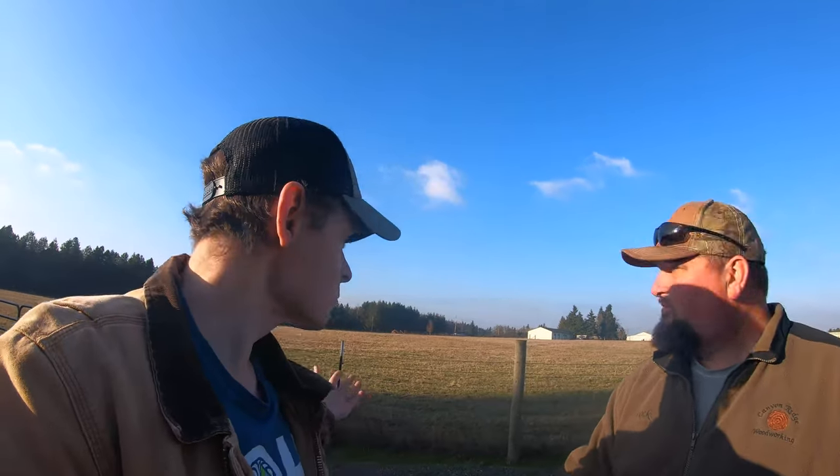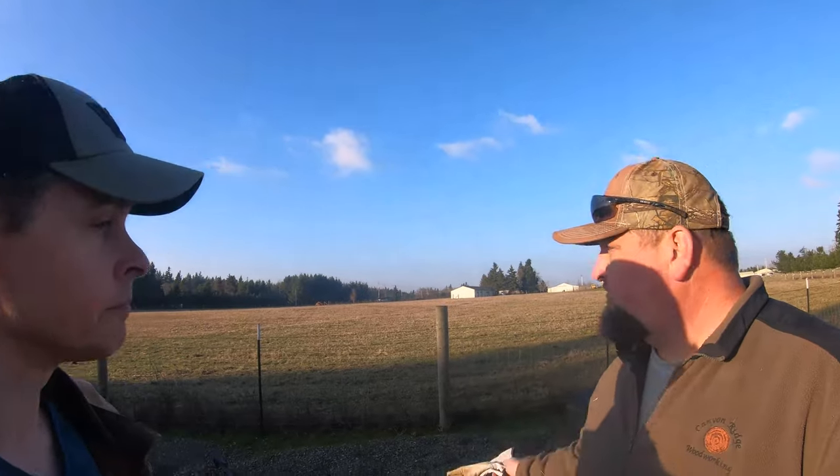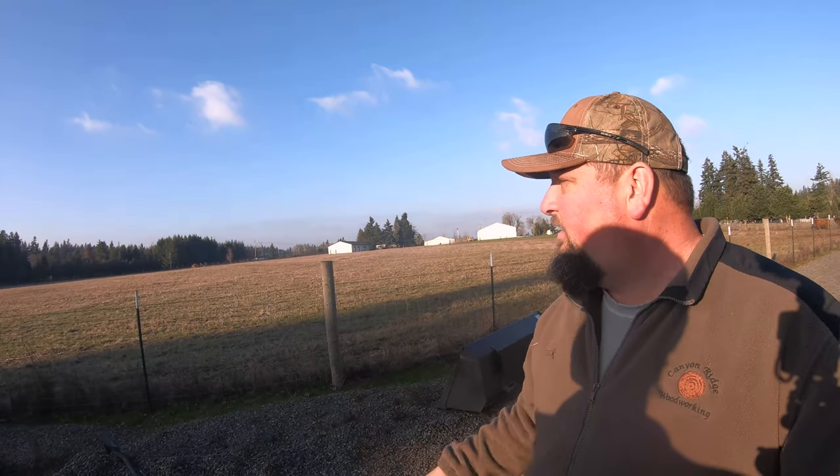This is the very first time we've ever bought hay directly from a farmer. We've always just gone to feed stores. So it's kind of cool to see where the hay actually comes from. Yeah, we grow everything right here, hay it once a year. Nice, we'll probably be coming back. Right on, have a good one.